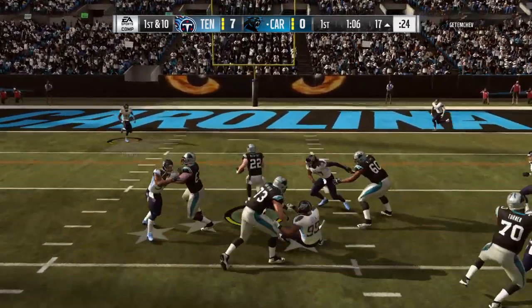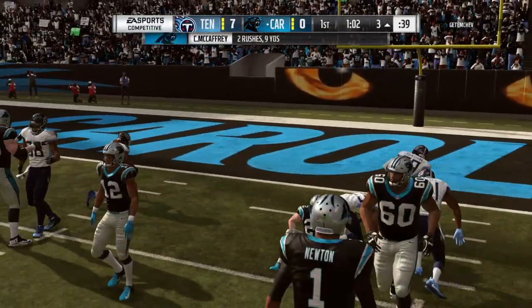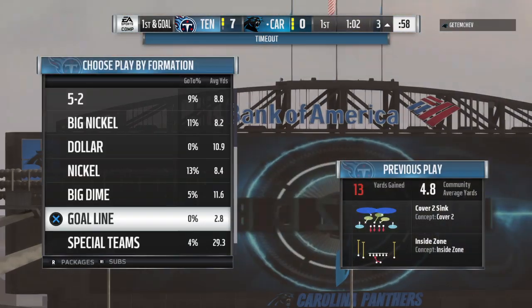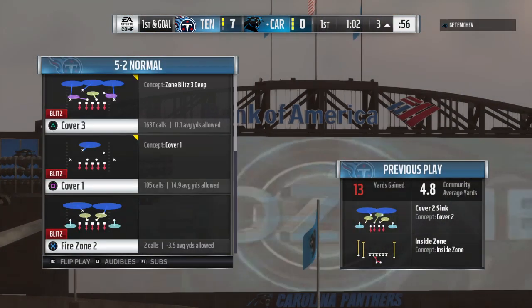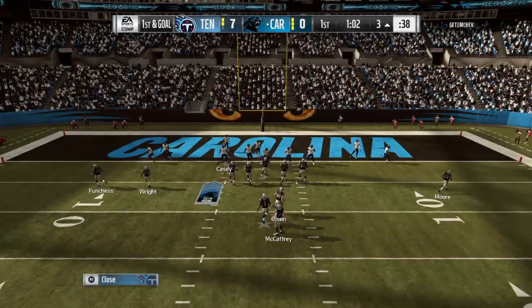Back to the ground attack here. It's McCaffrey, and stopped a few yards shy of the goal line at the 3. Now the defense going to use the first of their timeouts. They'll have 2 remaining as we step aside here in this first quarter.